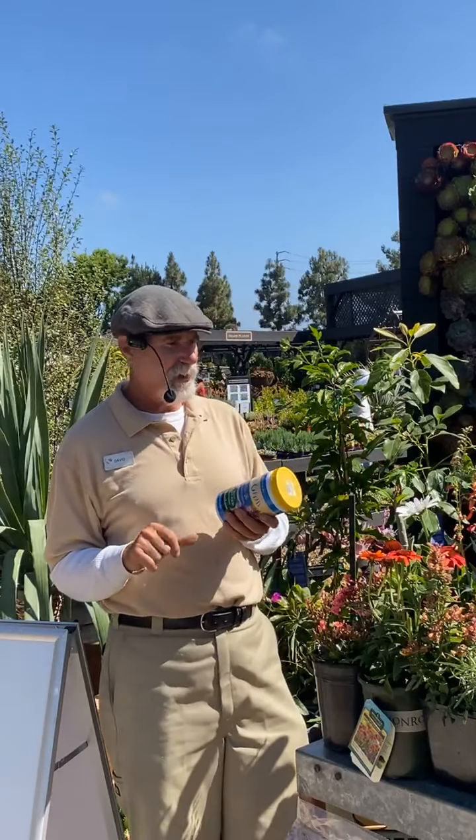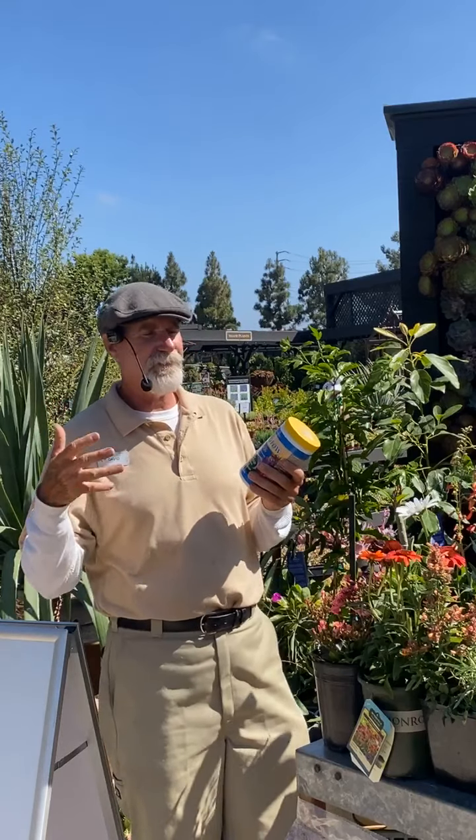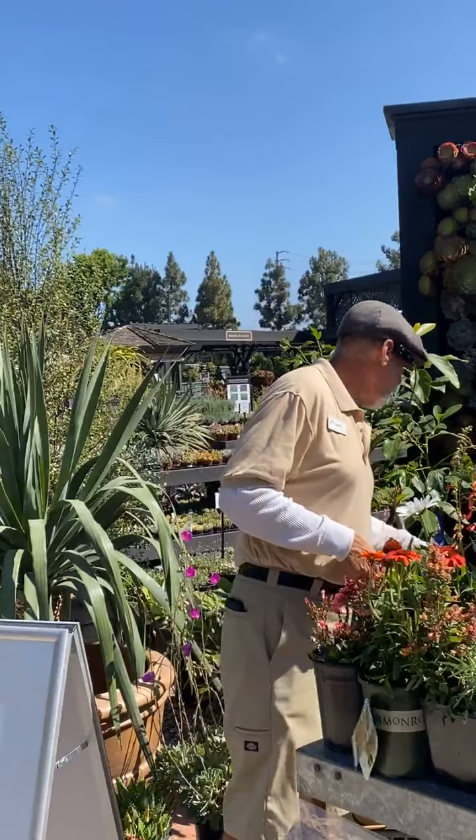Some people get carried away and they use it about every 2 to 3 weeks, and then it's just too much fertilizer. So with fertilizers too, you want to feed consistently but not over fertilize. I know some people get a little crazy with overfeeding.